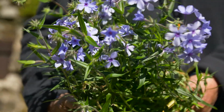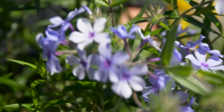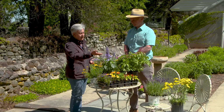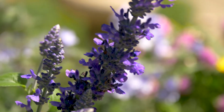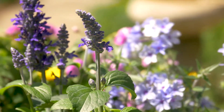This woodland phlox also has a bit of a landing pad on it, but it has a tubular shape. So all the nectar and the pollen is sort of down in the throat of the flower. So it'll take a different insect to pollinate that. This comes in the spring. And then later on, in terms of tubular shapes, we have the salvia. It's a different type of pollinator who has a little bit of a longer nose to go inside the flower to get the pollen.